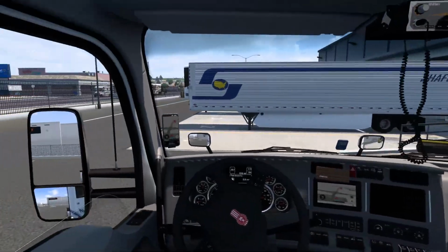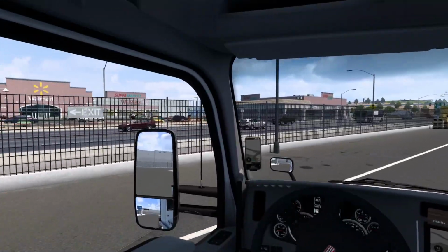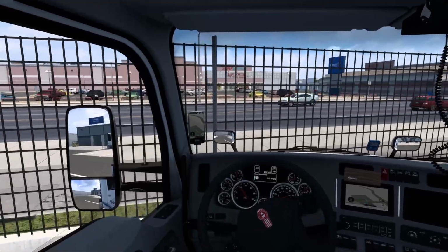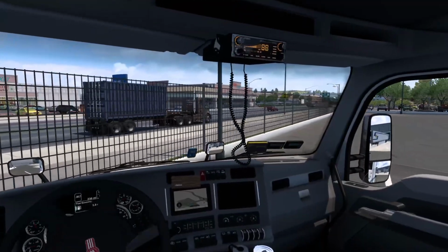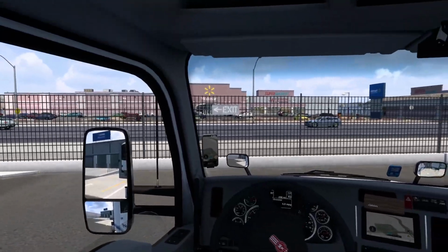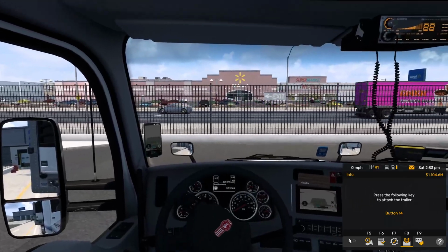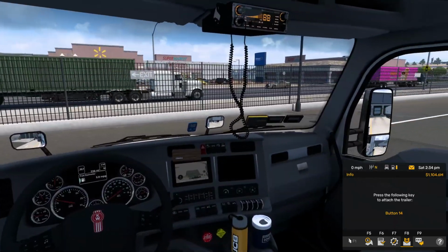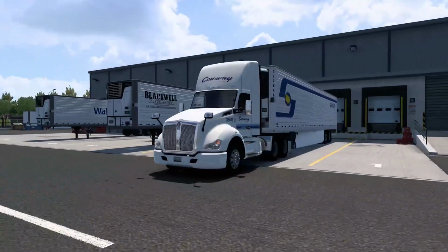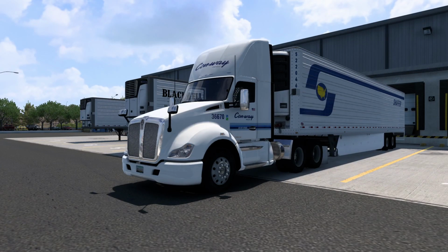We are in a day cab, so we have plenty of room to work with. We could use every inch of this yard that we have to our needs, because we are pretty small. But I think it should be perfectly fine. And we hit the kingpin perfectly. So far, so good. Let's hop on out. This paint job looks so amazing.